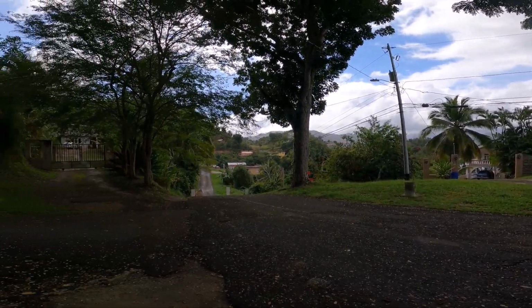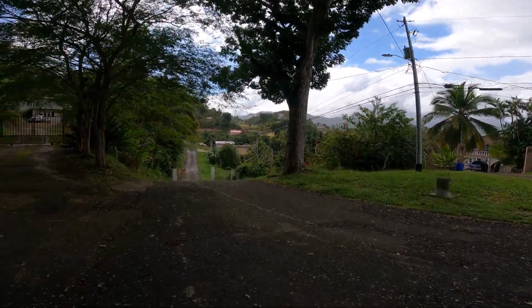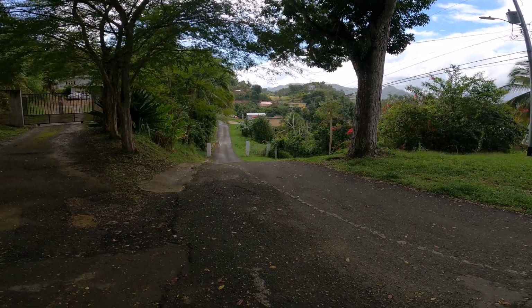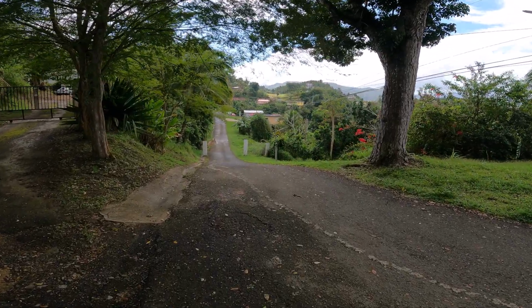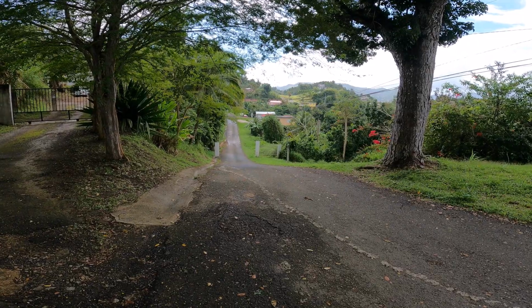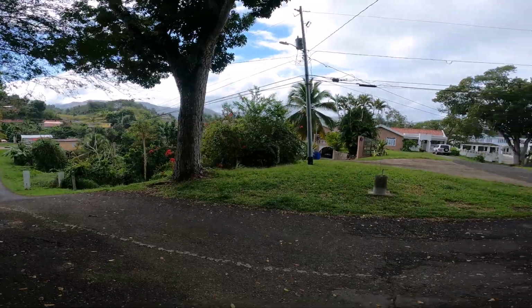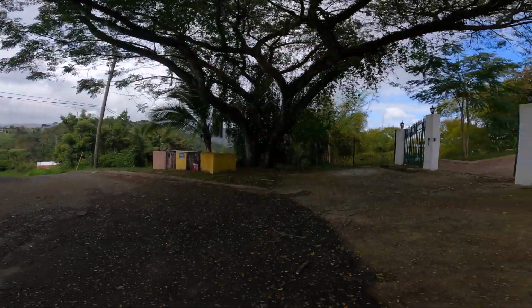Since I've been here, I haven't seen a single car drive up here. So it is very quiet. And also down here, about 50 yards down the road, there's another gate that lets people know, hey, you're entering a private neighborhood, and we all watch out for each other. So I like that feature as well.